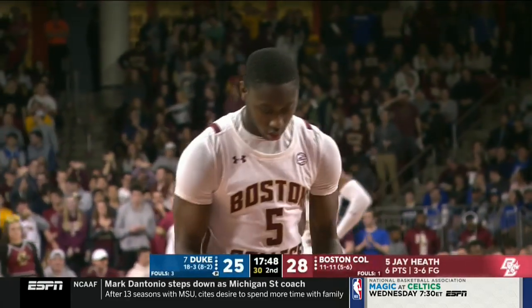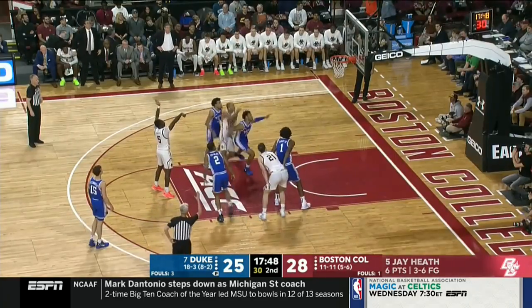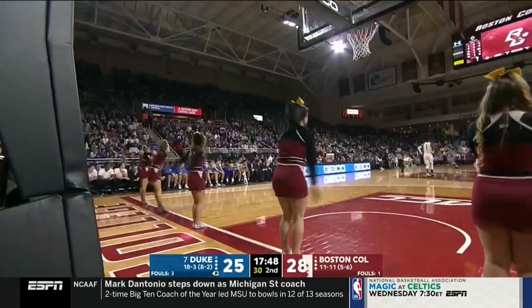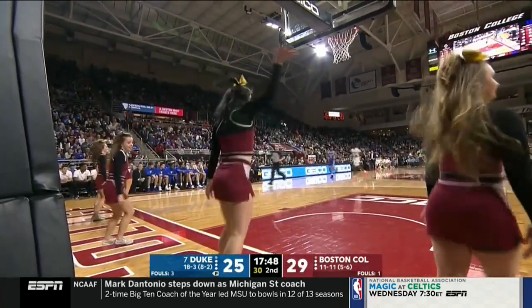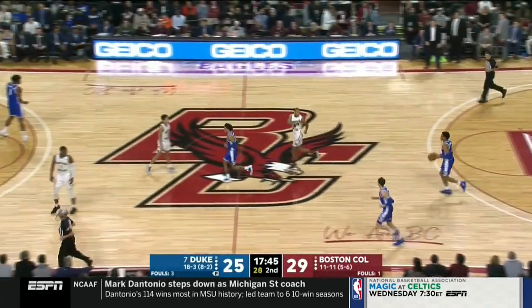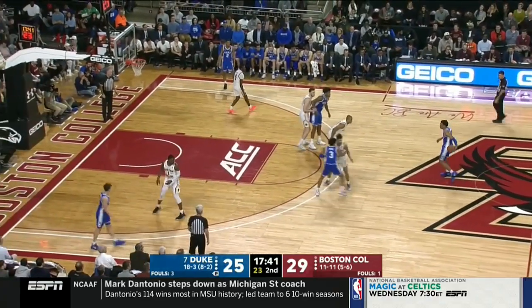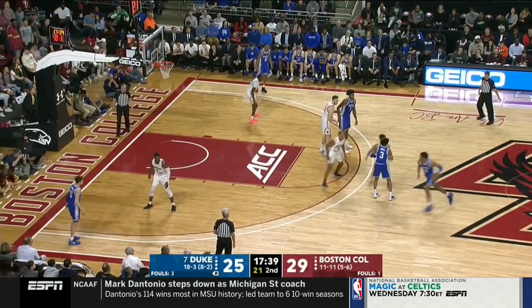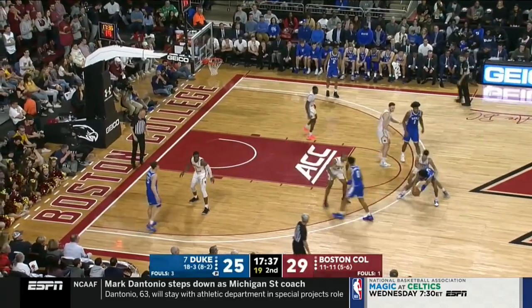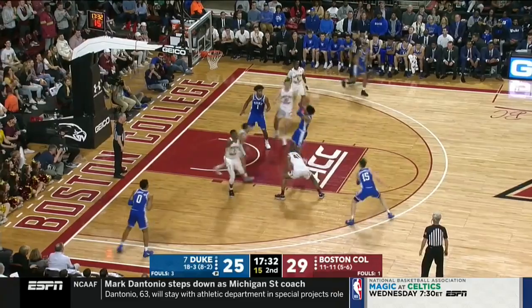Second foul on Carey. Jay Heath. First free throw of the night for the Eagles, and it's good. And Boston College back on top by 4 in the early moments here in the second half. Reese Davis, Sean Crispin, glad to have you along. Super Tuesday from the ACC. Duke trying to keep pace with Florida State, second place, a game in the loss column behind Louisville in the ACC standings. Boston College looking for a huge signature win.